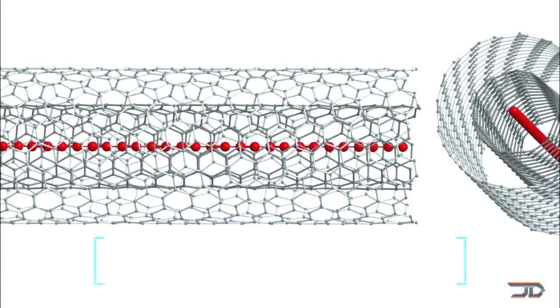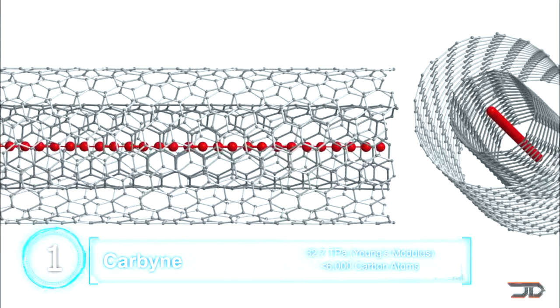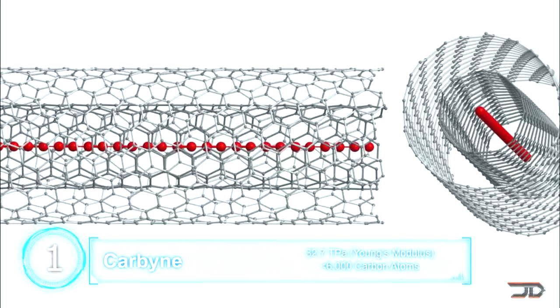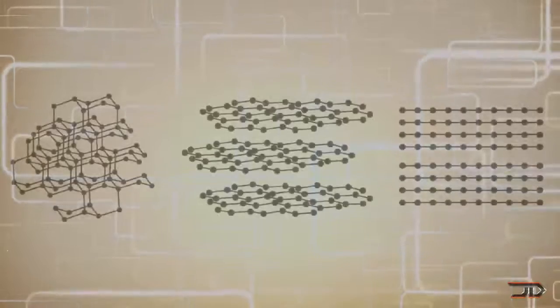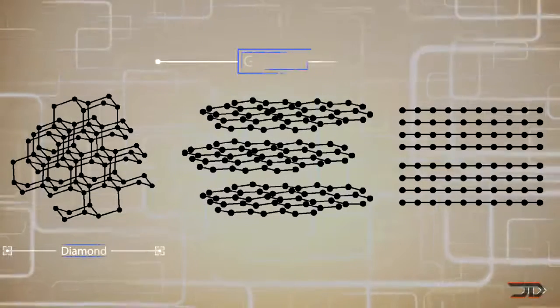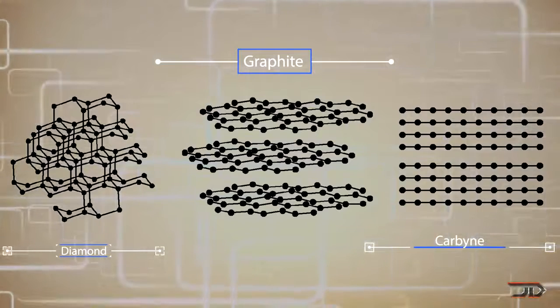At the great number 1, carbyne. One of the lightest and strongest materials was created in a lab several years ago. Carbyne has about twice the tensile strength of carbon nanotubes, which is a material that has seen very little practicality in the real world. Anyways, carbyne is basically a long one-dimensional chain of carbon atoms, linked to each other.